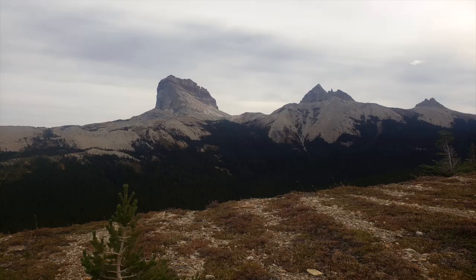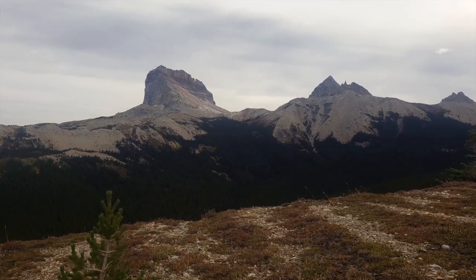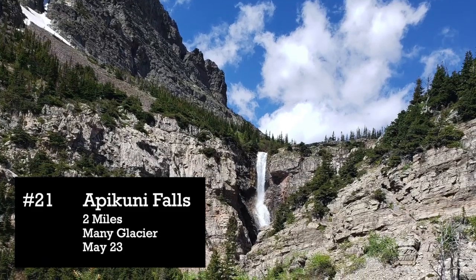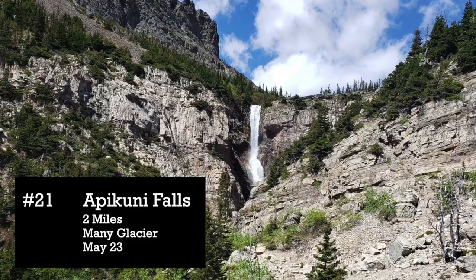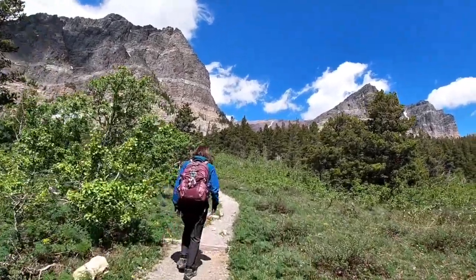This is probably a hike you'd do if you'd already been living in the park for 4 months and were struggling to come up with something new for your day off, and maybe your boyfriend has COVID, so anything over 20 miles or involving climbing a mountain is off limits. It was fine. Number 21, Apikuni Falls, 2-mile round trip, located in Many Glacier, completed on May 23rd. This is a short and decent climb with decent falls.